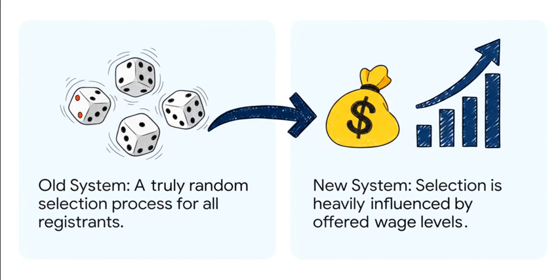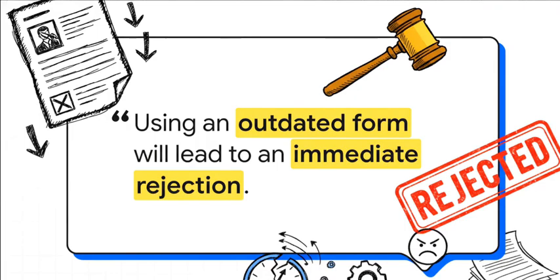This year, for the first time ever, it was a wage-based selection process. That means your selection was directly tied to how high of a salary was offered for your position. USCIS is scrutinizing these wage levels like never before. And this is not a suggestion, folks. This is a direct warning from USCIS, and you really need to take this seriously.